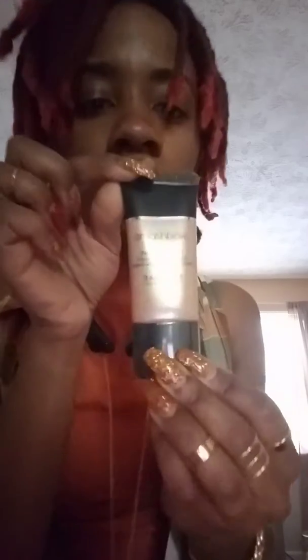And what I got from Sephora is actually today. I got this by Smashbox. It's a photo finish foundation primer. It gives a radiant glow, and that's kind of what I've been looking for in my makeup. So that's how it looks. I'm actually going to try this today.